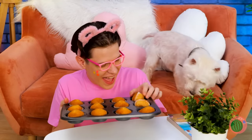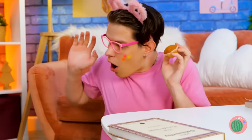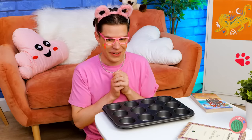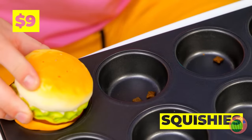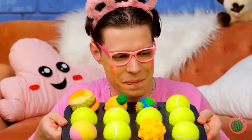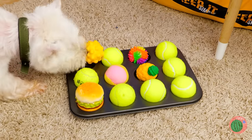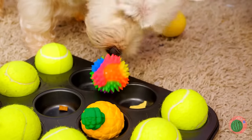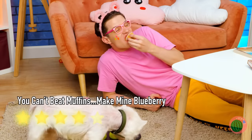By the looks of it, somebody wants a muffin. And they're not going down without a fight. If only we could make a muffin tin treat for pups. Well, just fill each hole with kibble and a toy. Ah, tennis balls. You can never go wrong with tennis balls. Some prefer muffin tops, but this dog can't wait to get to the bottom. Now you're free to dig into those backup muffins.